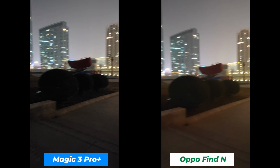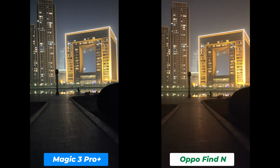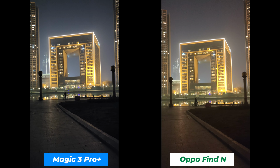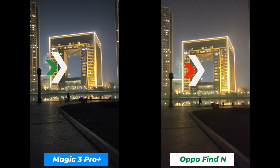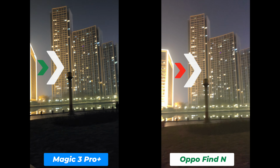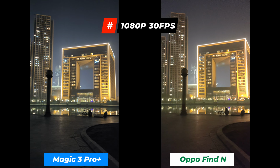Okay, it's time for the verdict, and I think it was a bad idea to compare Honor Magic 3 Pro Plus, a camera-centric smartphone, with Oppo Find N. I actually don't know what part of Oppo Find N is better than any other smartphone in its class. Oppo Find N isn't a gaming smartphone, it isn't a camera smartphone, it isn't a proper foldable because many of the third-party applications don't support Oppo Find N's landscape mode.